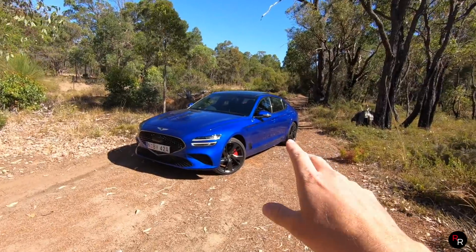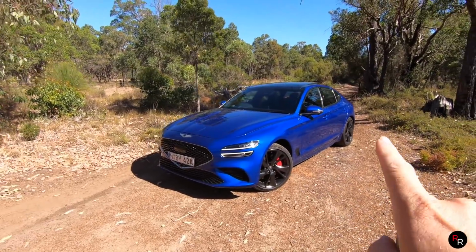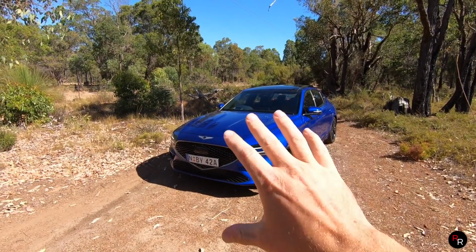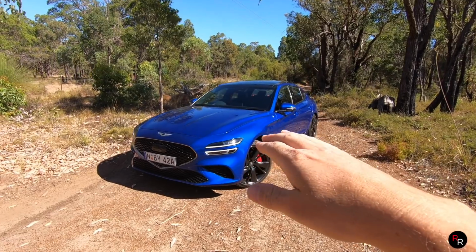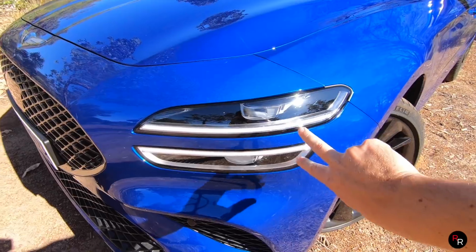It's about 20 grand cheaper. This is kind of a hard sell, I'm not gonna lie. Now, just having a walk around this Genesis G70, I have got to say, this looks very good. I almost get kind of a BMW vibe off that hood, off that bonnet. I actually do like the split headlight design here. You've got those LEDs in there.